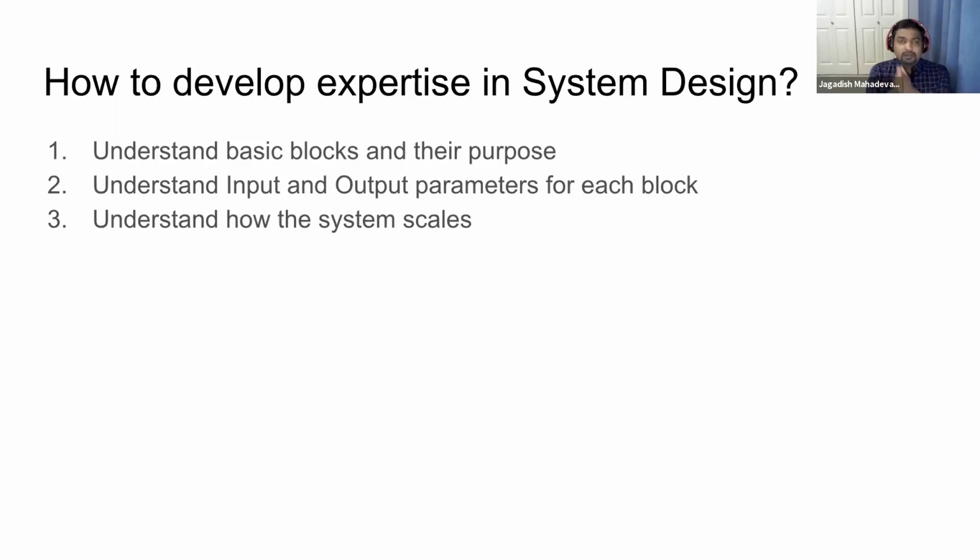Say if I have an encoder, what does the encoder do and what does the encoder not do? Understanding the purpose and constraints for each of these blocks will give a very good idea of how the system functions. The second thing to focus on here is understanding input and output.